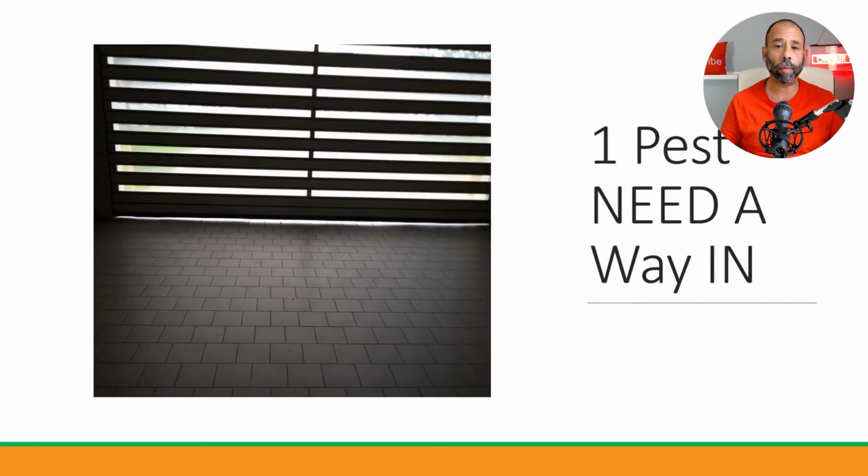Here is a dealership. This is a Mercedes dealership. These doors are automated. When the vehicle drives up, it opens, and it immediately closes behind the technician or the customer. Look at the gap underneath that door. They had rat problems, and rats had gotten into toolboxes and cars, and caused several thousands of dollars worth of damage.